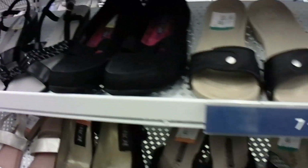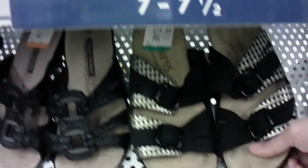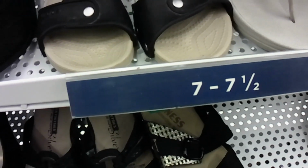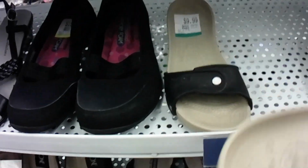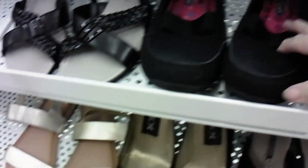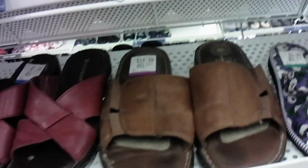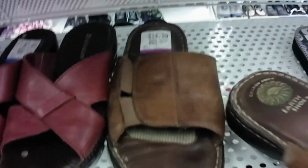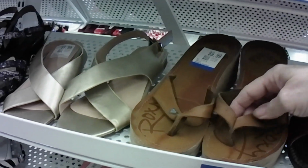I decided that I was going to focus on sandals, summer items, so I wasn't looking at boots or anything too heavy. And so far I'm not having any luck in the 7 and 7.5 section. I think these were a pair of Crocs that they wanted $9.99 for, which is for me a bins pickup, not a $9.99 pickup. These sandals intrigued me. I should have looked them up. Earth shoes for $14.99, but I didn't.